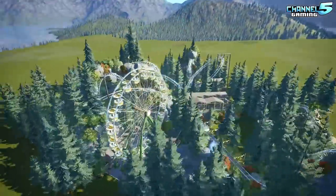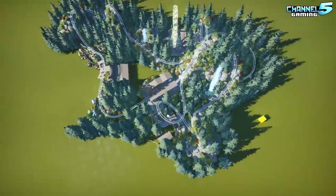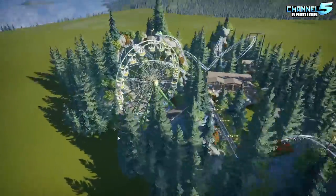Might be a little bit heavy on the trees, but it's not too bad. I think you could reduce some of the trees and replace it with some rocks. But other than that, I think that's just being a little bit gripey.